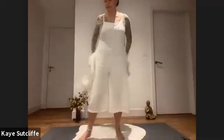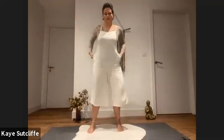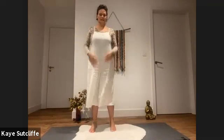Slowly, when you're ready, I'm just going to push you back a little bit. We're going to come to a standing position so you can see me a bit better. And we're just going to do another warm-up. It's called the windmill. So come to a standing position.